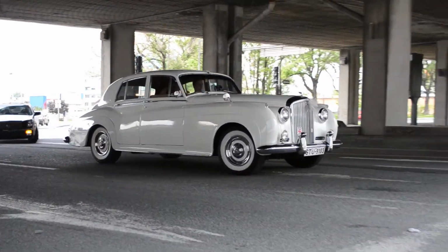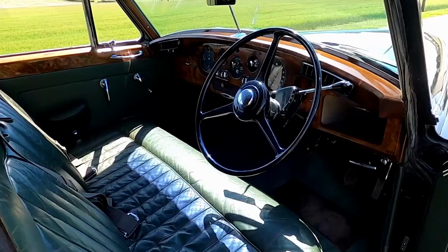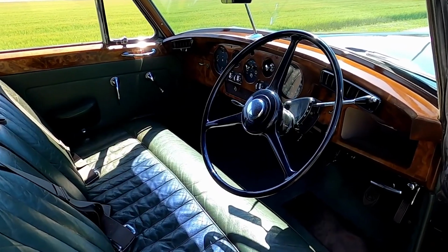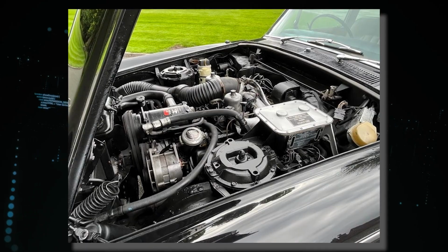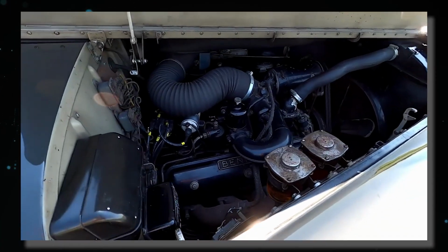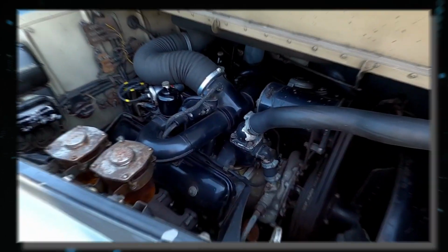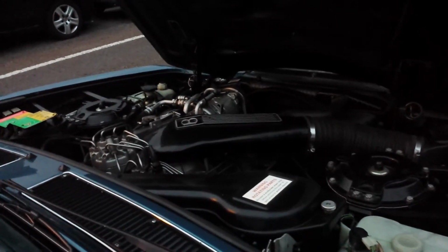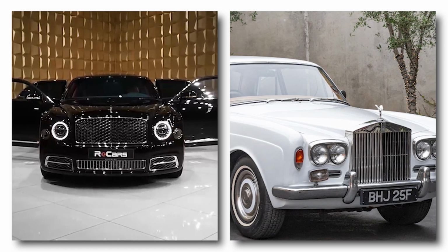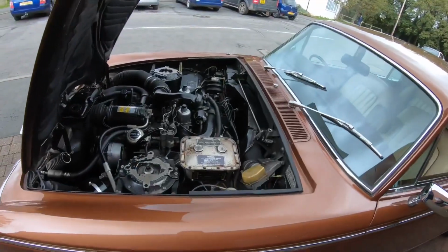However, Rolls-Royce and Bentley weren't content to rest on their laurels. As the 1970s arrived and their vehicles grew larger and more feature-packed, they decided it was time to take the L-Series to the next level. By increasing the bore and stroke, they boosted the displacement to 6.75 liters in 1971. This version of the engine, with its enhanced torque and responsiveness, became synonymous with the brands, powering iconic models like the Bentley Mulsanne and Rolls-Royce Silver Shadow. The 6.75-liter engine became a legend.